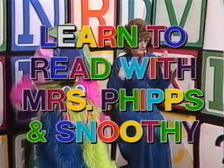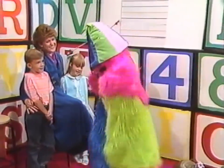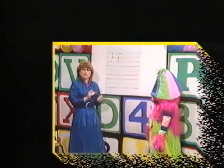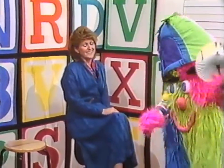Learn to Read with Mrs. Phipps and Snoothy in 15 minutes a day. You can learn to read with Mrs. Phipps and Snoothy. You can read and write with Mrs. Phipps and Snoothy, starting with the alphabet.